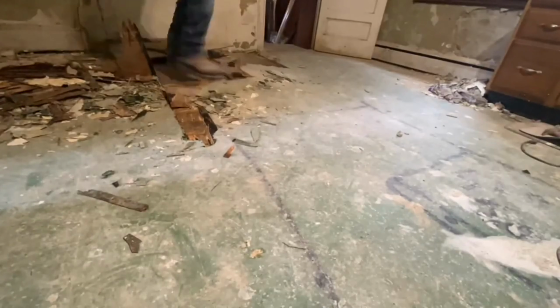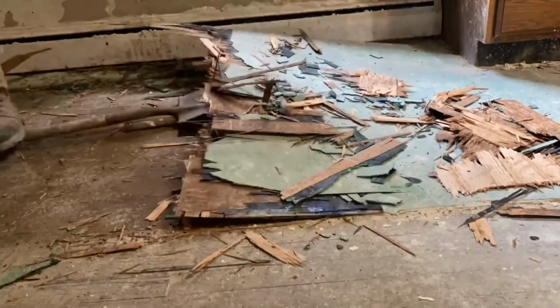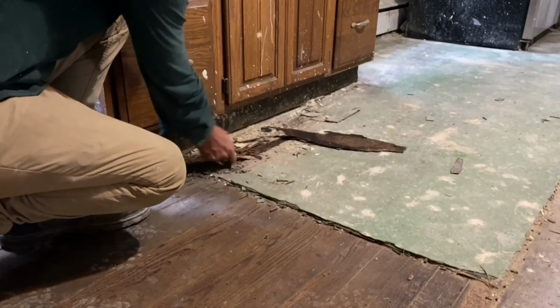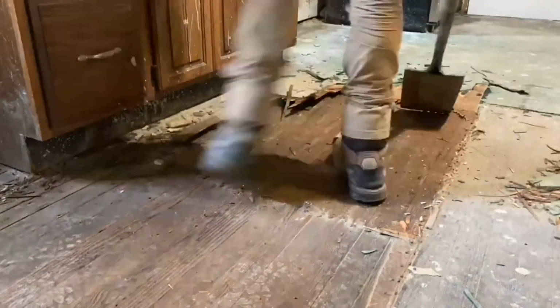It was a great relief to find a mostly well-preserved tongue and groove subfloor. But there are some exceptions. Floors under and around sinks are usually subject to a lot of moisture and decay. I do believe we're going to run into some pretty extensive damage up here around this sink. There's only one way to find out.